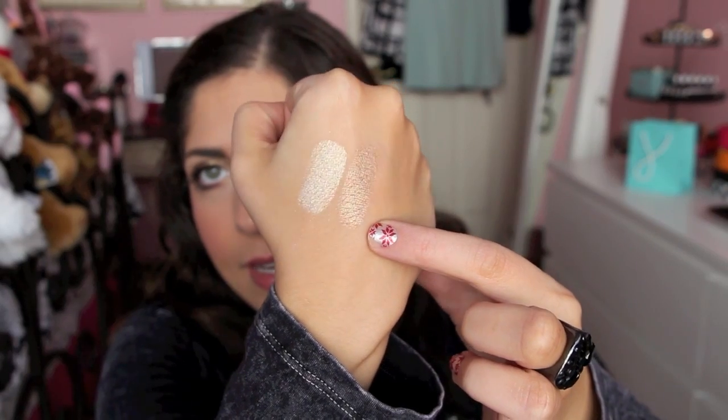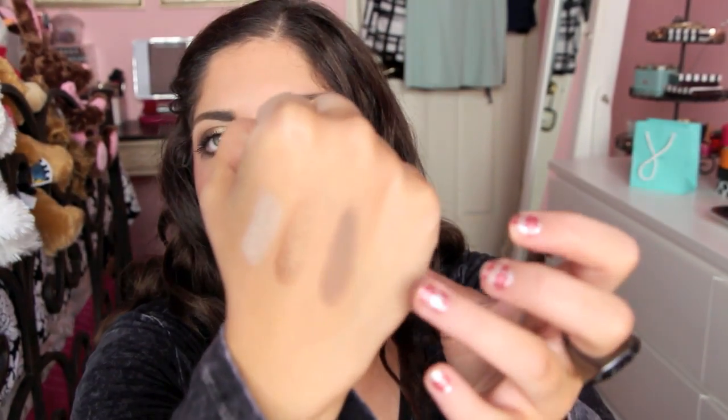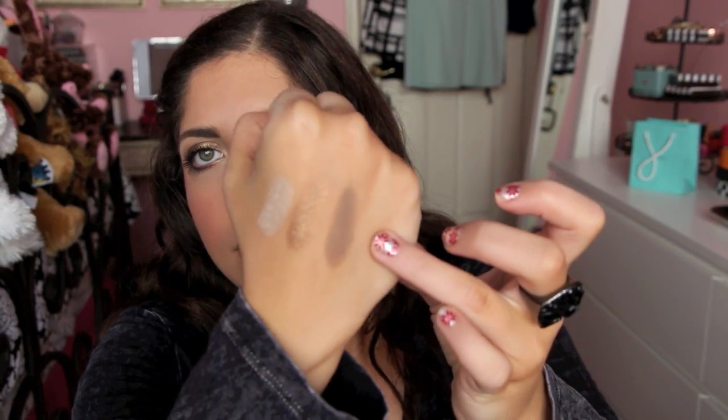Isn't that stunning? And let me show you one of the mattes. I'm going to show you Hot Cocoa because that's my favorite blending shade. It's just this really nice cool-toned brown. Look at that. So pretty.